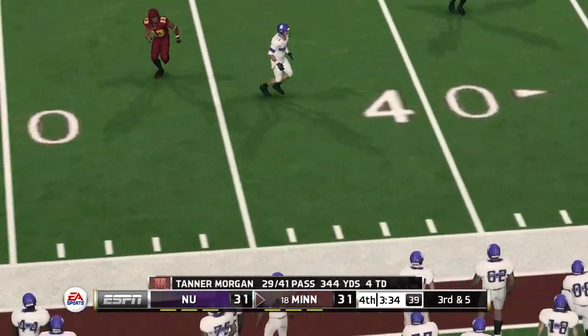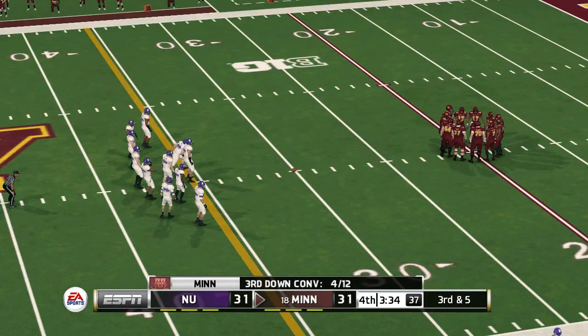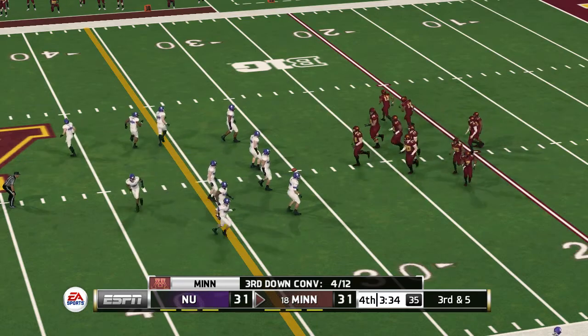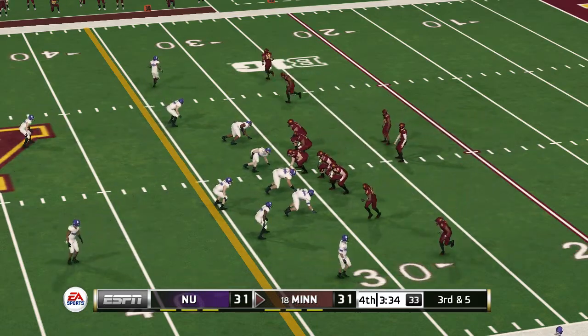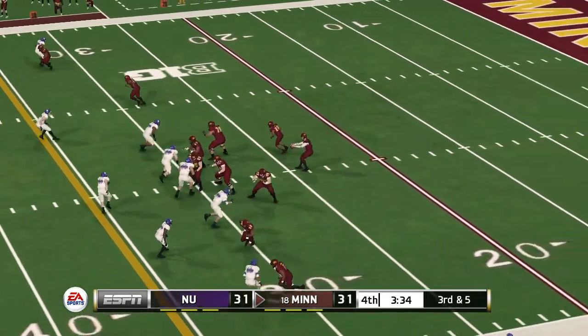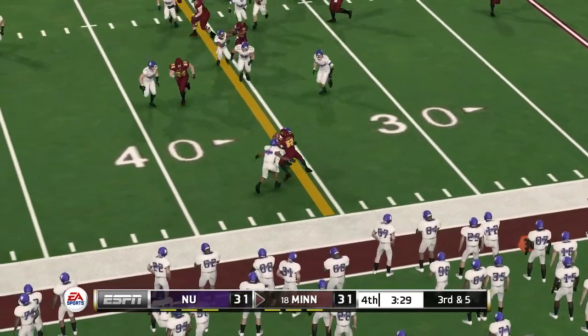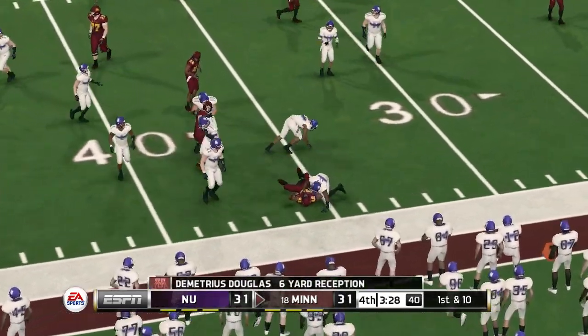Just throws this one away. 3rd and 5. Ball on the 30-yard line. Mike's 42. Not here. Quick throw out to the receiver. And he tackles him hard at the 36.